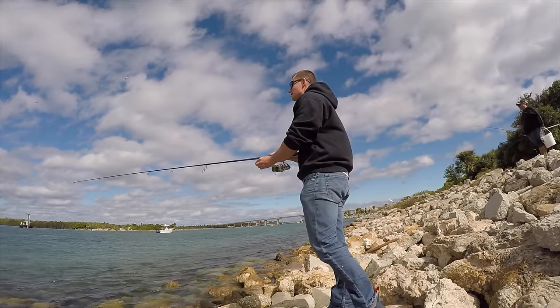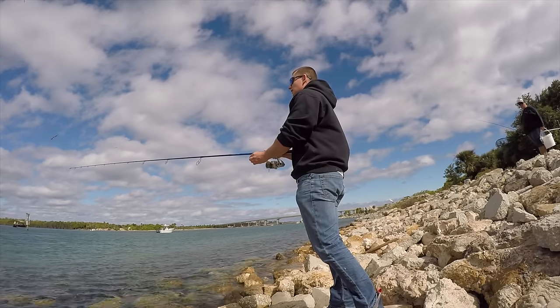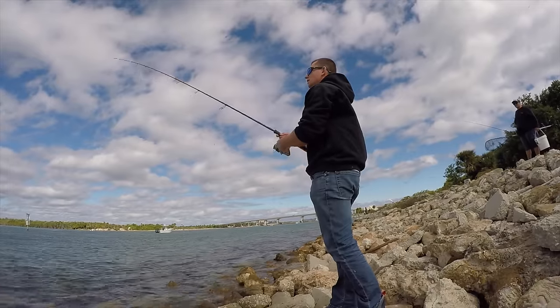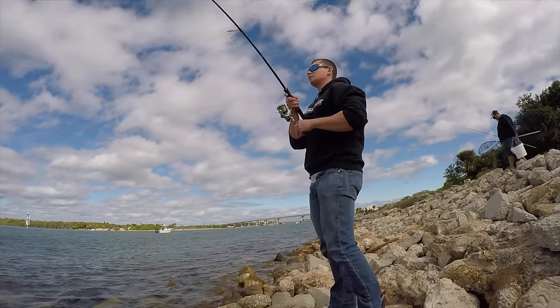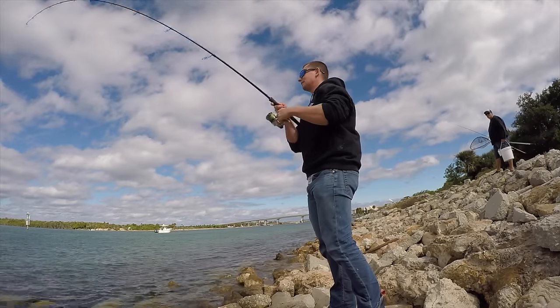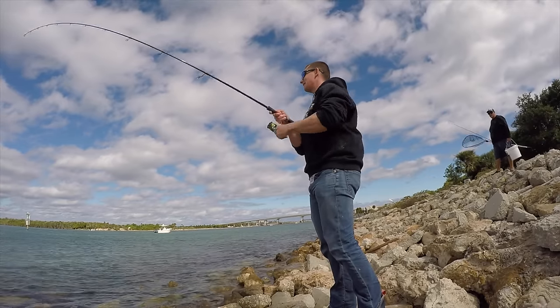Oh yeah, dude, it's been instant. This was on a Mahara too. He's throwing it out a long ways or no? Right at that dark rock. It's like scattered rock. Yeah, that's a bite. They caught a couple. Look at this. That's a good one. Oh yeah.